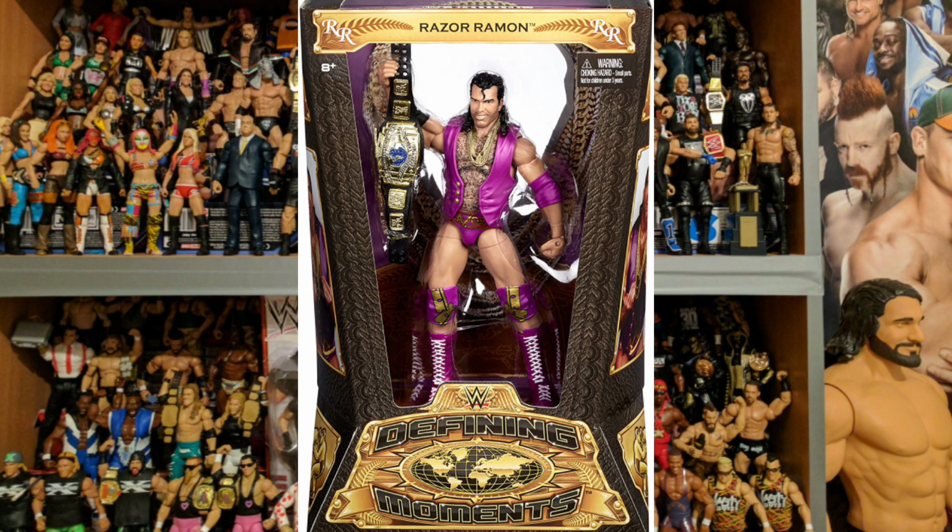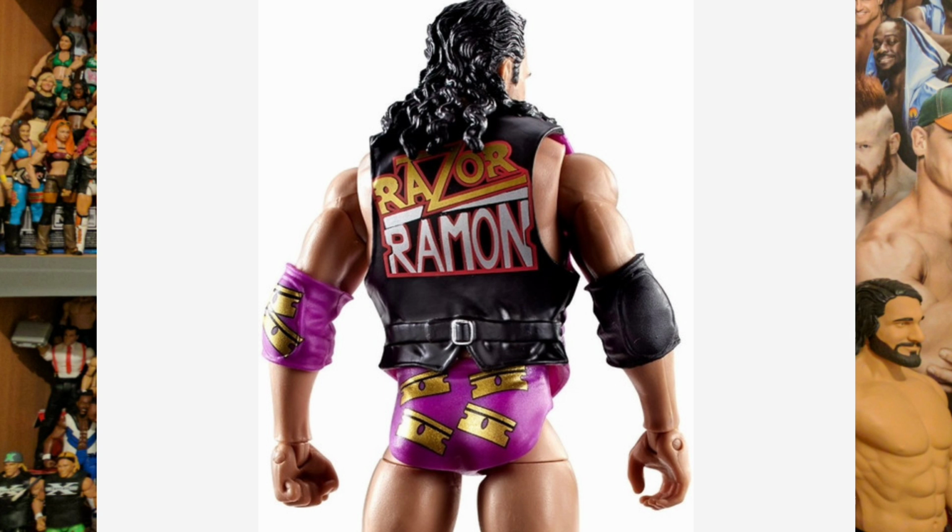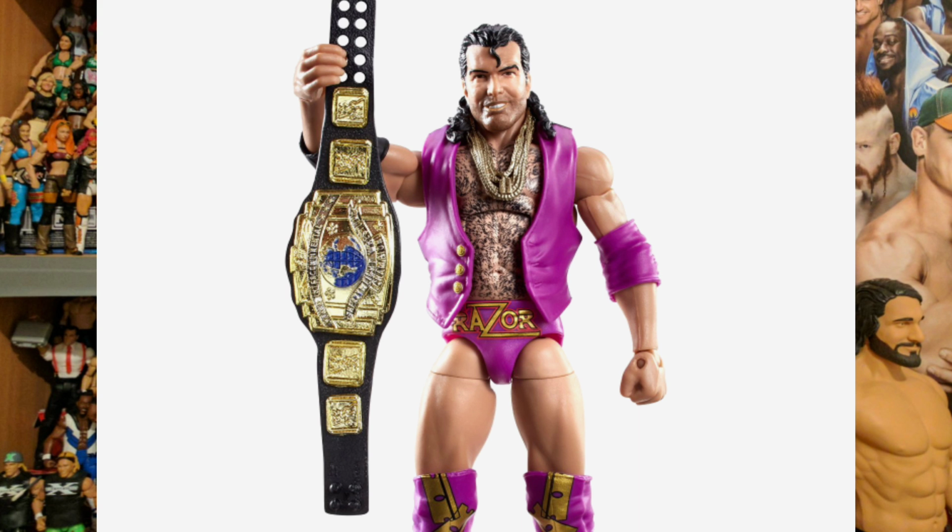Razor Ramon next. This was out in February 2015. Great figure, really accurate face scan. Comes with the Intercontinental title, comes with jewellery and accessories as well. Nice detail on the back of that jacket. Again, they've just absolutely nailed this for me. I think this is brilliant. Surprisingly, though, not his WrestleMania 10 attire.